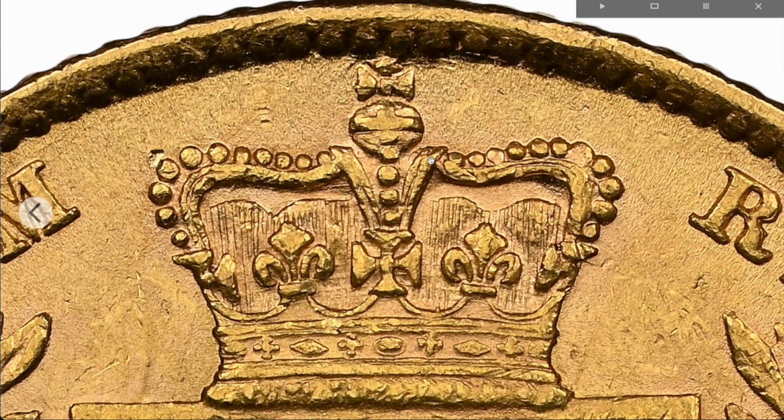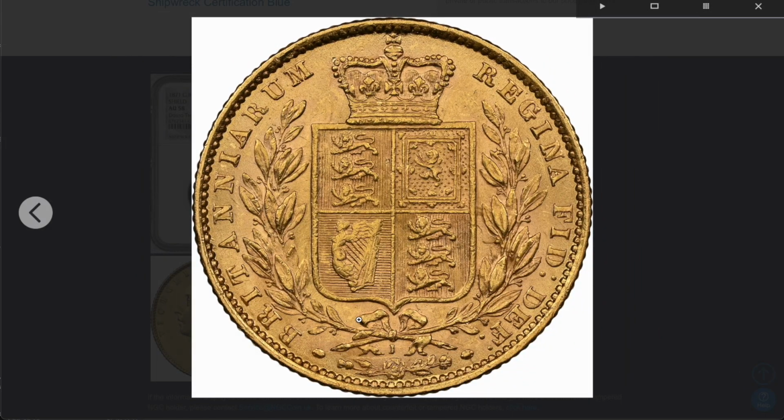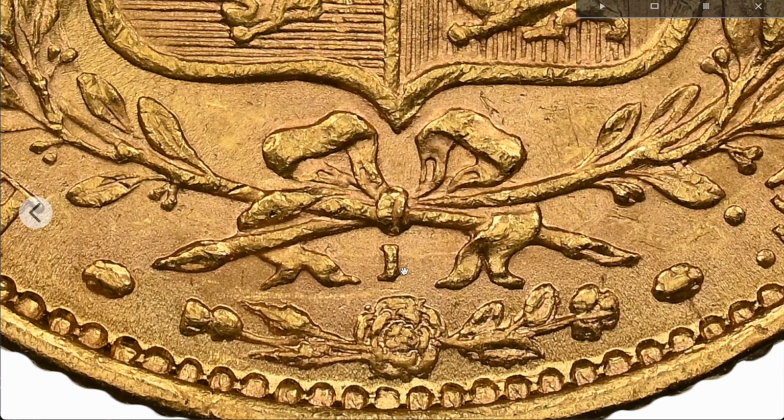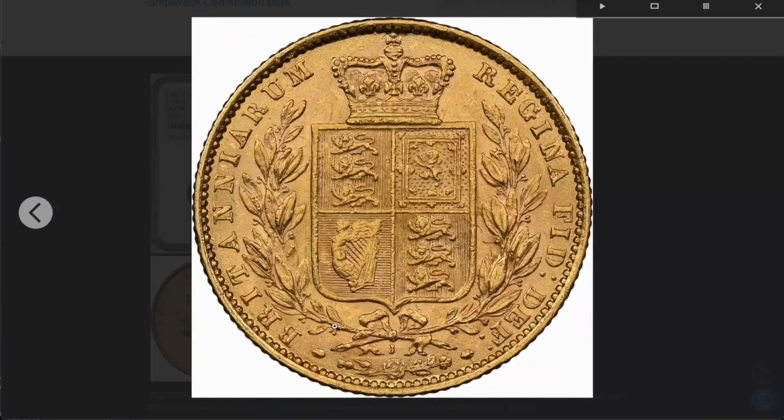And again, on top of the crown, you can get a bit of flattening across the top of the crown. But overall, for that being in the sea and it coming out in AU58, I'm happy with it. It's got a die number on there, which is die number 1. A little bit of the serif missing off the bottom corner. That's quite common with sovereigns. You do get little bits of the serifs missing, but overall, a nice coin. Looks okay.